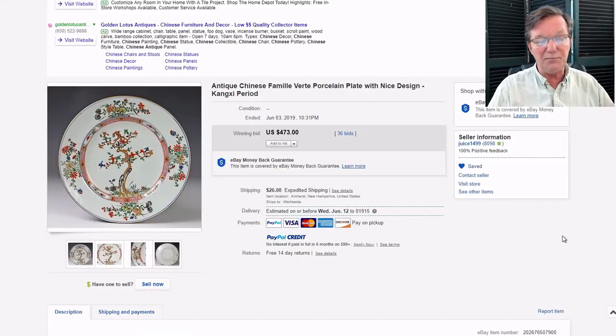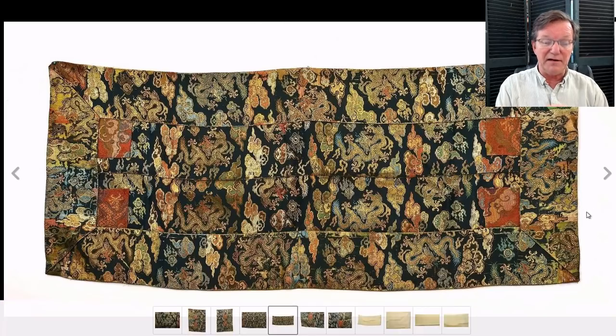which I think was a pretty reasonable price for it. It wasn't a big price, but it was a good price, and it's a very nice example, and it's a highly desired pattern. This plate was done quite a few times, and is well known to most collectors. Nice plate though. And then on to this was that dragon panel, that very nice dragon panel.